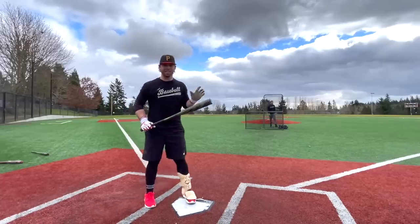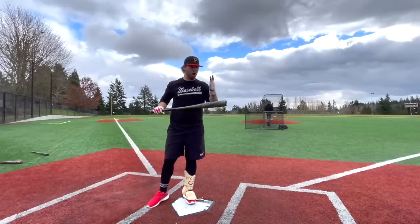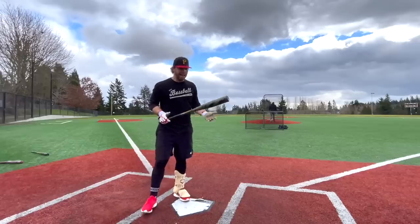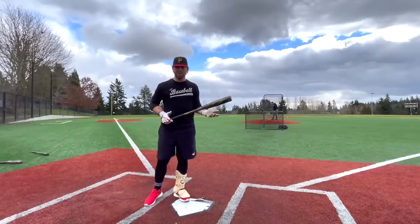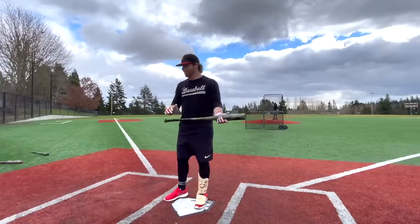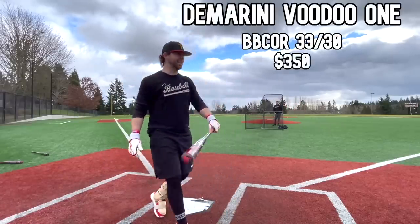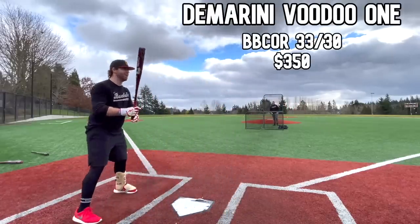If anything, I expected this to be more like the solo where there's one just super juice spot and then everything else just kills your hands. It was actually a little bit flexible and pretty forgiving down towards the hands and stuff. So let's try the Voodoo One. And we're keeping the Bat Bro Goat sticker on there. Best BBCOR of 2021.